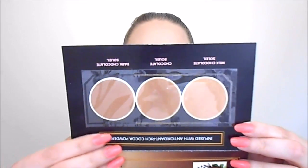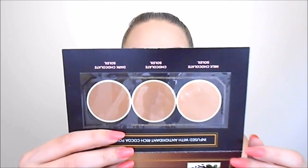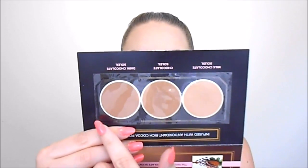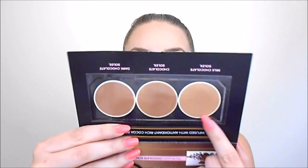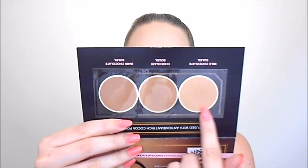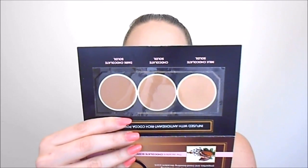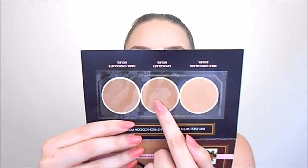Then I have the Too Faced Chocolate Soleil bronzer sample card. I have the milk chocolate, regular chocolate Soleil, and the dark chocolate. I finished off the milk chocolate using this as a bronzer, and along with it, I did use the chocolate Soleil as my contour powder. This one is finished off as well. I do have a deluxe sample size of this already.